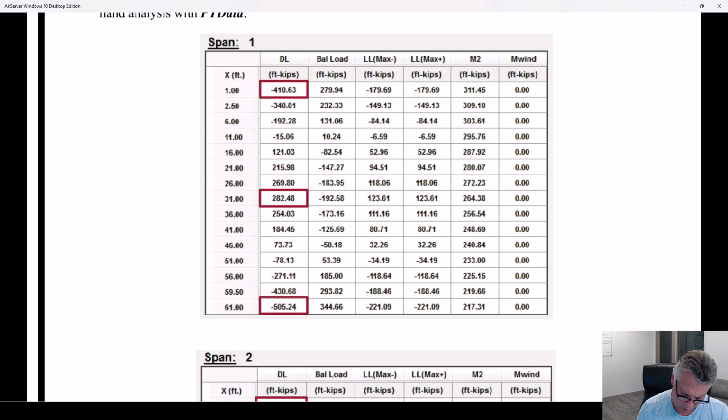So those two will always be the case. And then I'm able to tell it how many more values I want in between. That's in the configuration, so you don't have to worry about that, but I'm just letting you know. In your positive moments, you may not be quite as accurate as you are at the negative moments. The negative moments are all being done at exactly the same location that PT data is doing it. You and PT data are in sync there.